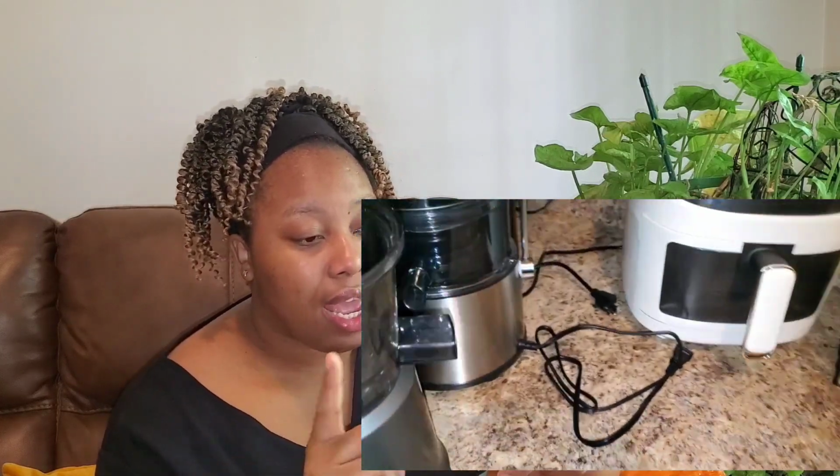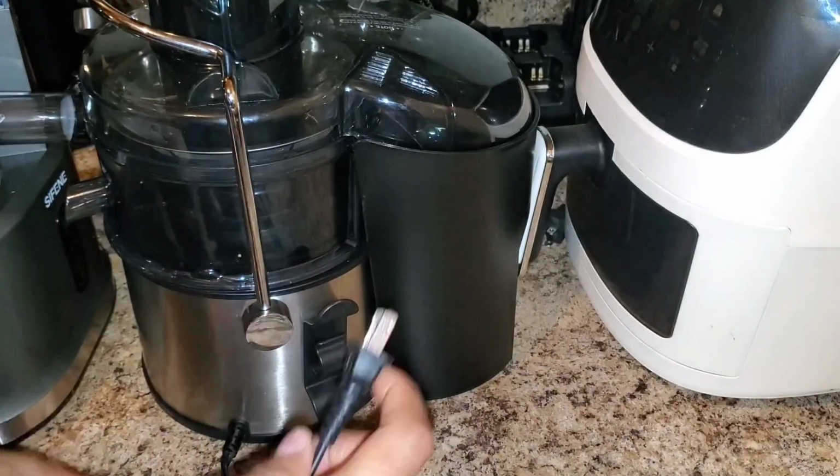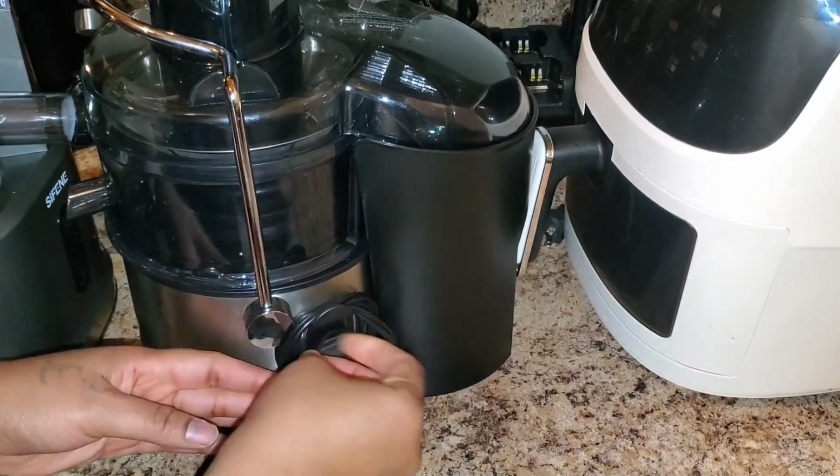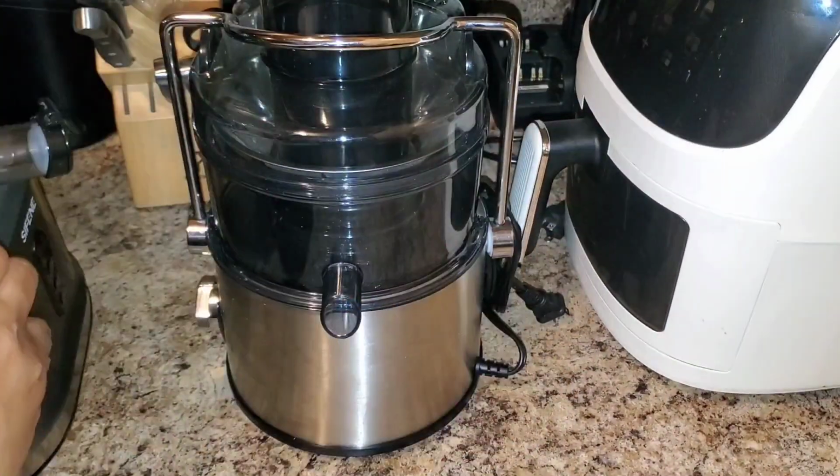So what you do, you peel this tape off and you just stick it to your appliance. And I believe you can stick it to the water, but just stick it to your appliance and you just wrap the appliance cord around it so it stays all the way off the counter. Absolutely love them, and these are needed.